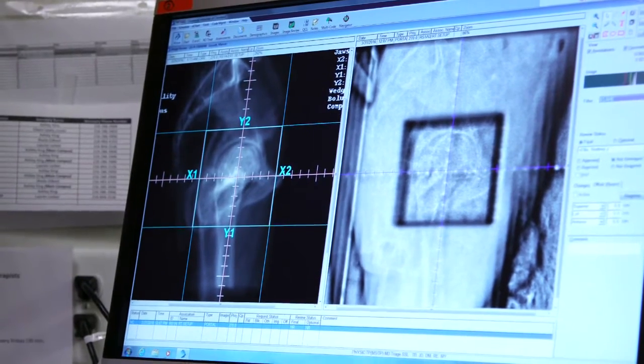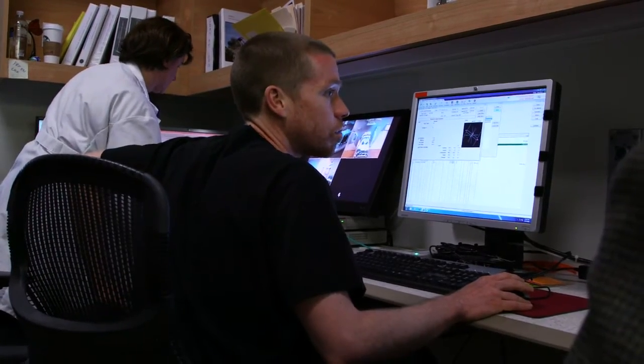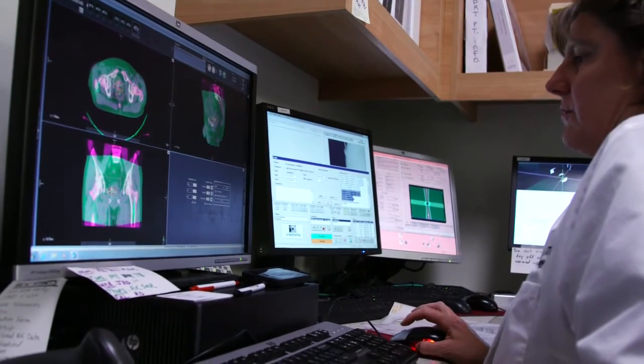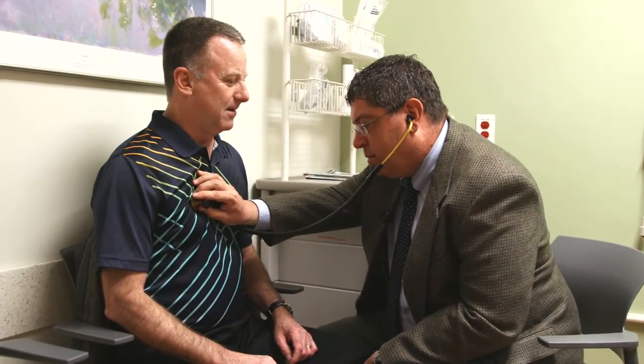Now the MRI that we did between the second and third fraction showed a 50% reduction in the tumor volume even after only two treatments. So we look forward to seeing what his MRI shows over time and that his PSA should reduce and go to a low level. As far as the treatment, it's been great. I've had no effects whatsoever.